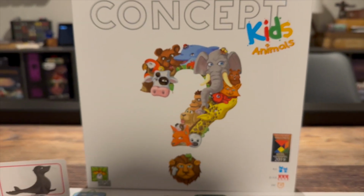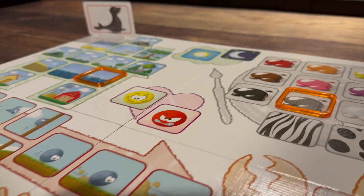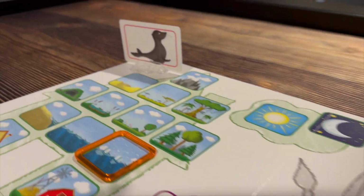So they really get some thinking in a way. It's also just so simple and light that there's really very minimal rules to each, and you can get playing right away. I think it's a great game. My family really likes it. My daughter really loves it.